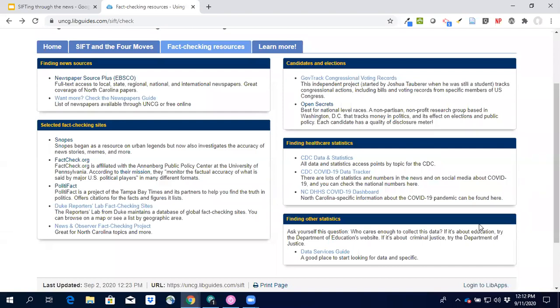And then I have some information on here about finding healthcare statistics and other kinds of statistics as well. If you have resources that you think I should add to this guide, please let me know.